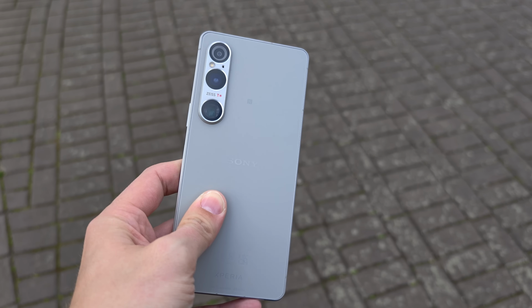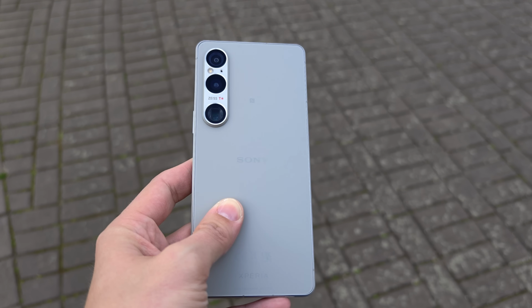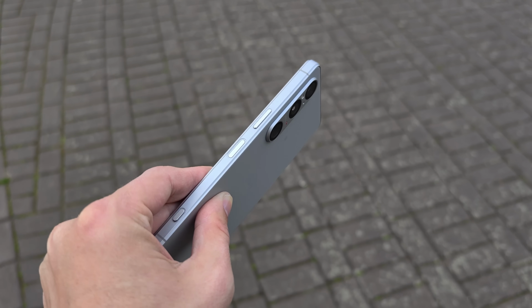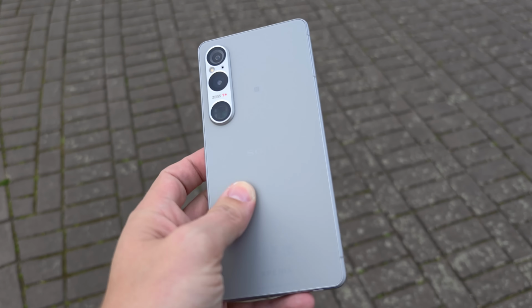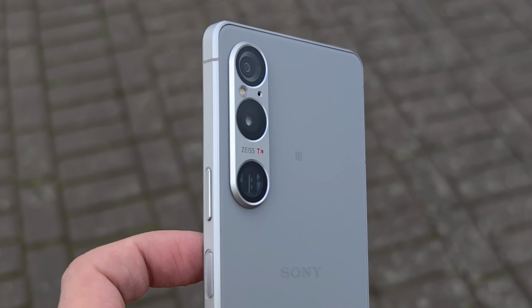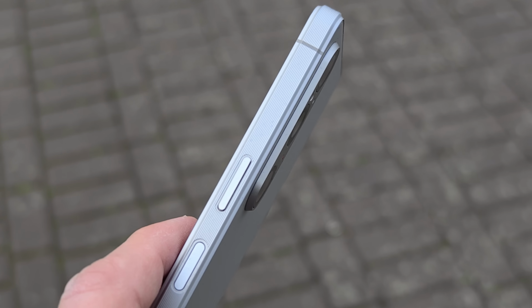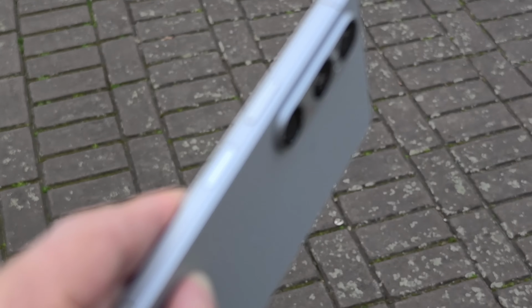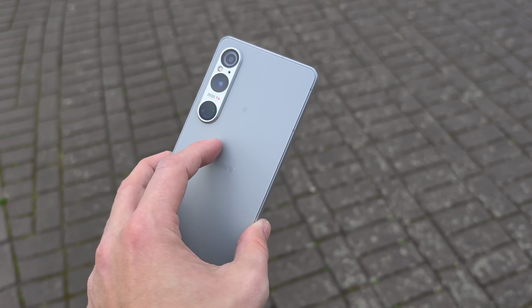It is definitely not the design of the Xperia 1 Mark VI that is putting me off. As you can see here, it's looking very modern with its flat edges all over the place, with this very interesting camera bump that is almost invisible. You can see the side rails that give you nice grip, the fingerprint scanner that is nice and fast, and the flat screen that we also have here on this device, which looks just stunning.